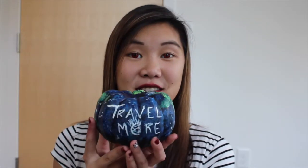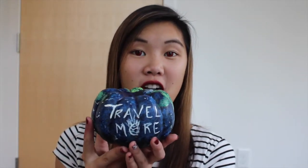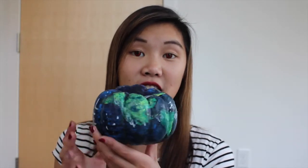So today I have three different pumpkin painting ideas prepared for you. So this was the first one. It says travel more on it. It was inspired by Serengeti. That's one of their mottos. And it's just shaped like a world, or painted like a world.